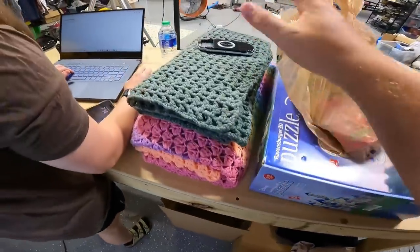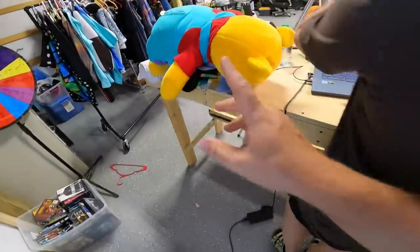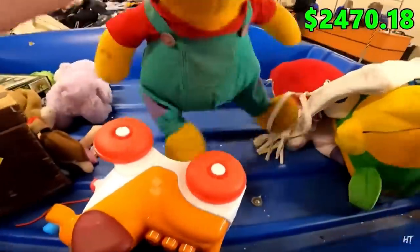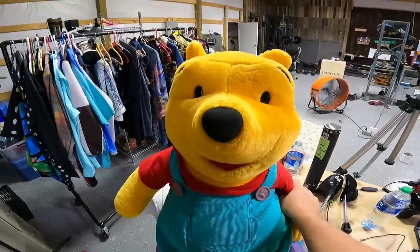So Haley has spent her afternoon listing all this stuff in for tonight's Whatnot show. It's going to be for the house flip budget, so it's stuff from previous episodes. We got the blankets from like 3 episodes ago, the PSP from our last episode. We got this Winnie the Pooh. I don't know if you guys remember, he's from like 5 or 6 episodes ago. We found him at the bins and he was absolutely filthy. But we put him in the washing machine and he works.